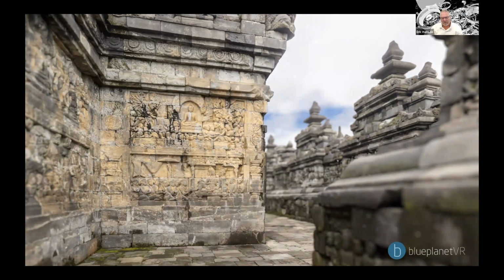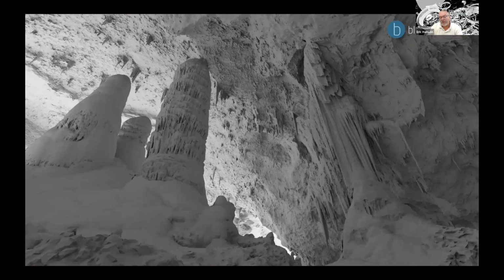That's the other thing that enthralls me: you can really achieve no loss of fidelity with a lot of this. I ventured into Carlsbad Caverns a number of years ago, and I thought, well, this would be impossible for photogrammetry.